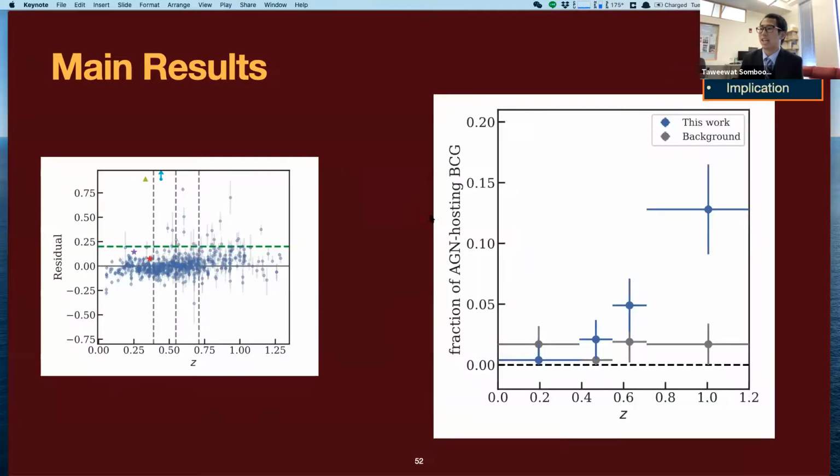Okay, and here is the main result. Basically, we see that the fraction of AGN-hosting BCGs increases with redshift. So we found almost 0 AGN in the first redshift bin, and there are about 10 to 15% of the BCGs hosting an AGN in the higher redshift bins.